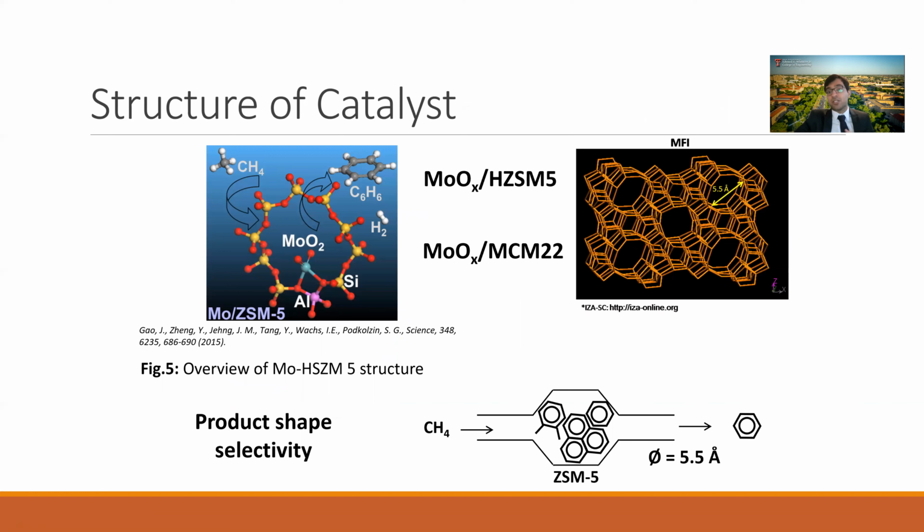Speaking a little bit more about the structure of these catalysts, zeolites consist of channels and rings and sinusoidal channels. They're about 5.5 angstrom in diameter, and so they're porous. So this is a visual representation of what they would look like.